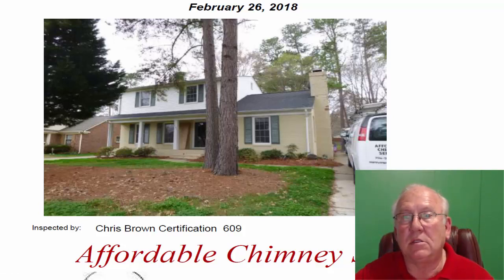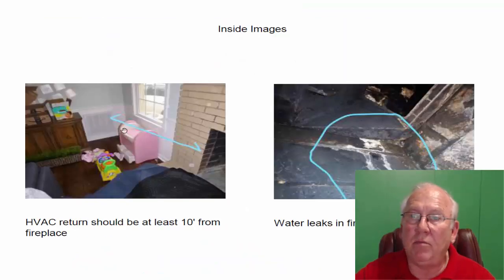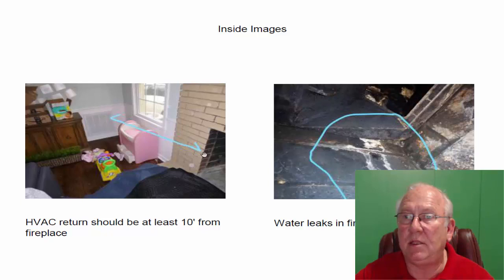Let's take a look at our fireplace. Let's go on the inside. Having an HVAC return too close to the fireplace, and that should be 10 feet, that's code in the state of North Carolina, can compete with the draft, which could pull some smoke into the house. That's going to be a wait and see situation. It can also, in the summertime, when we don't have a natural draft, pull some smells. In other words, when the air conditioner kicks on, it uses the same return, and it's pulling air out of that room. So you're going to have to keep an eye on that. The fix would have to be through your HVAC professional.